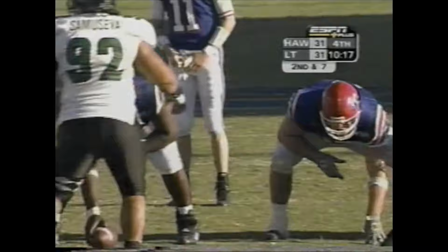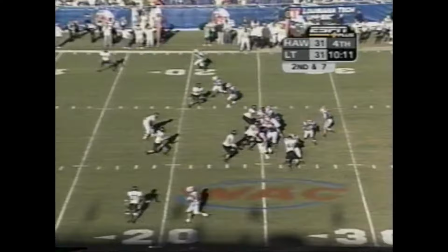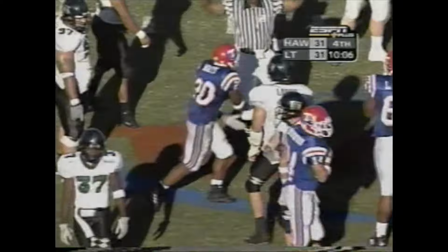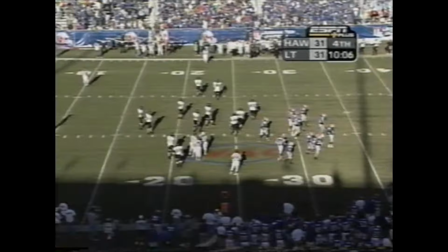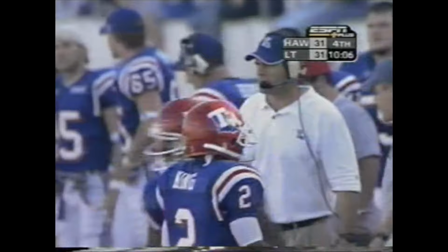So, make it second and seven now. Back to Moats. Off the left side. And he's up to about the 22-yard line, but there's a flag on the play. Isaac Sopawanga, the all-whack defensive tackle, was there to make the stop, but they're going to call holding on the Bulldogs. Every time we mention the offensive line, something like this happens. They haven't had a holding all day long, and that left side in particular have been tremendous.